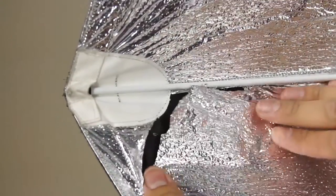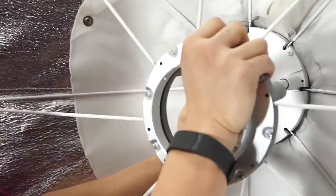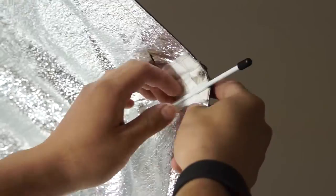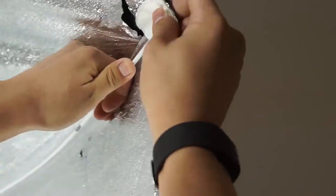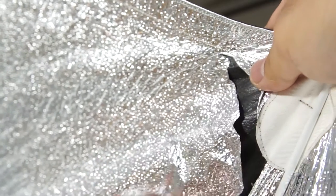Less expensive modifiers break, tear, and fail. They can be hard to set up or even break while working on set. While we don't want to admit it, staging a light that looks like it's been through a car wreck doesn't instill confidence in your model or your client.